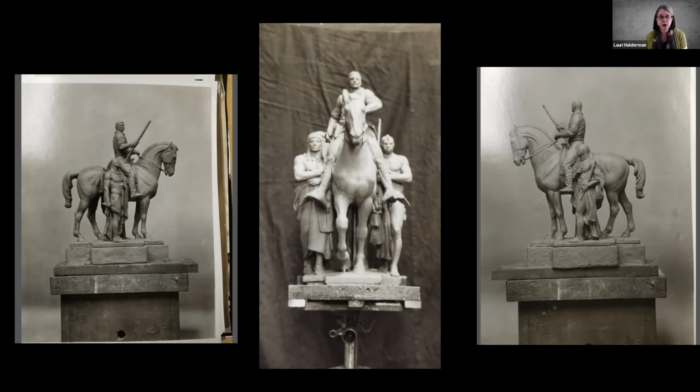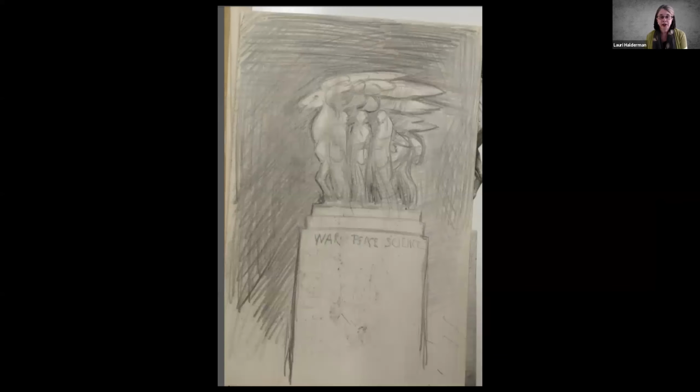So it looks as though by the time Fraser was on the job, the idea was already to have these three figures. On the other hand, this sketch is intriguing from his archives. It appears to show three walking figures with, I don't know, is that a winged horse? This would have solved a lot of problems for us, but it's unlabeled. Other than "war, peace, science" at its base, we don't really know how to interpret this.